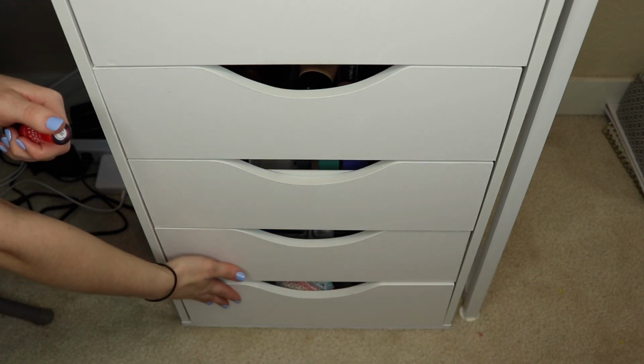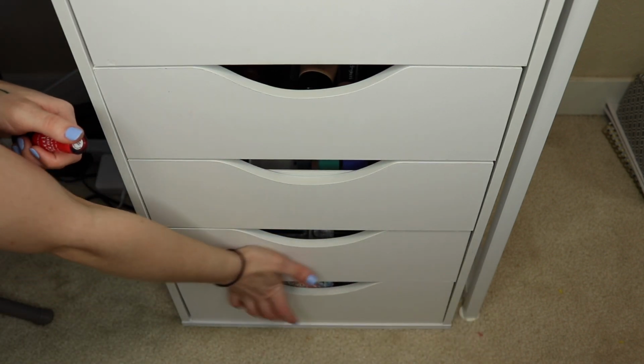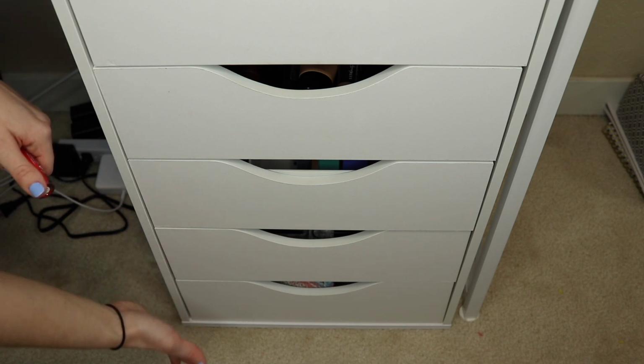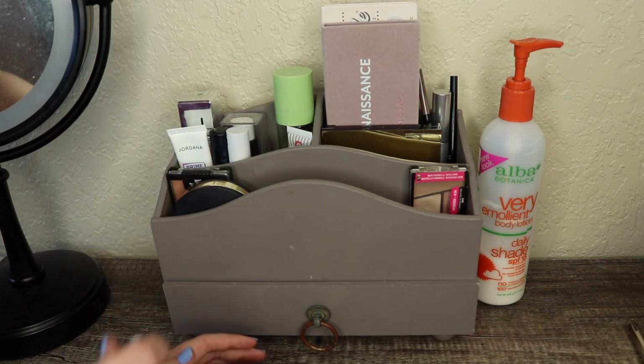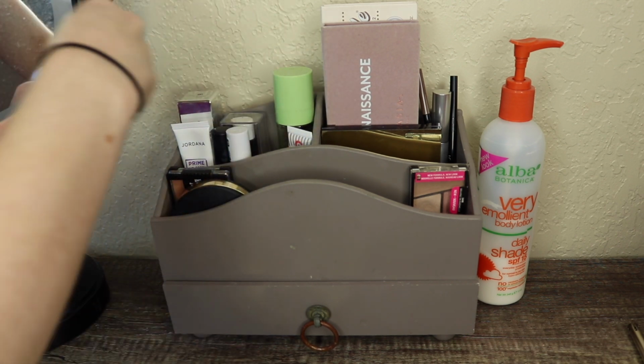That is everything. The bottom drawer is not really makeup, it's just a bunch of random stuff that doesn't have another place to go. So yeah, that's all my drawers that I'll be picking from. So I'm putting all the new things back where they belong.